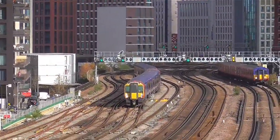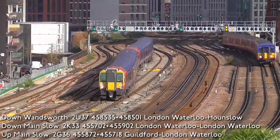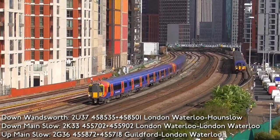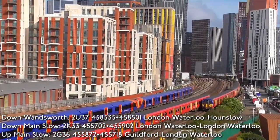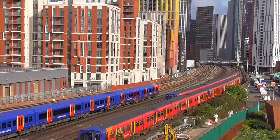As now we have two trains. First of all, we have a South Western Railway Class 458. This one has just left Vauxhall, stopping at Queenstown Road, Battersea on a service to Hounslow, this time via Richmond. As you guys also saw, 455, they're going from Guildford to London Waterloo via Cobham and Stoke d'Abernon.